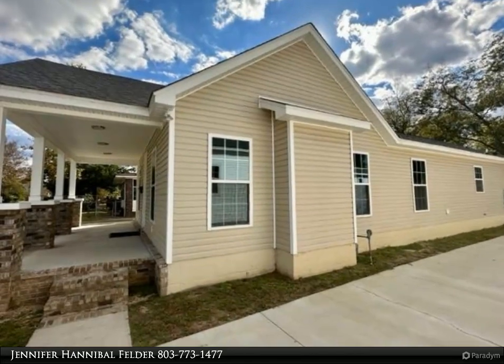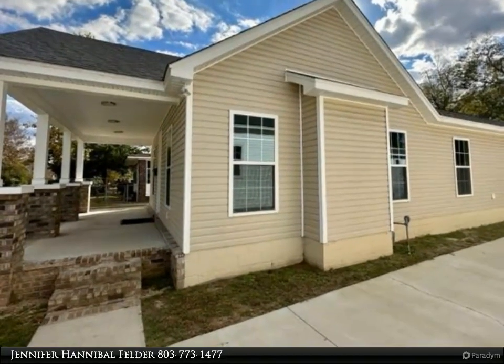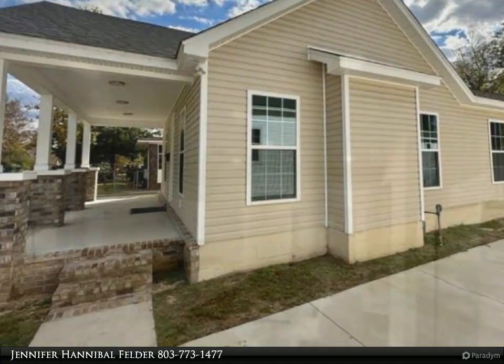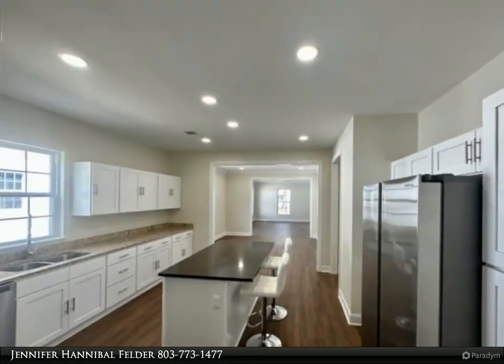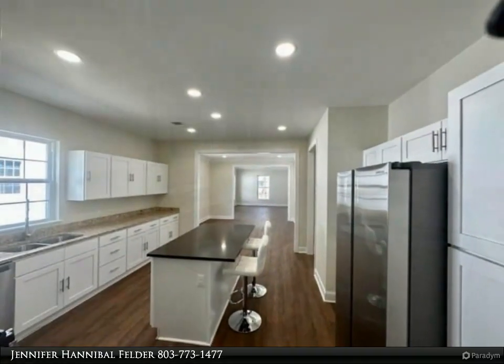You will love what you see inside of this beautiful, newly constructed home. Granite countertops, stainless steel appliances, a spacious laundry room, and just wait until you see the shower in the spacious owner's suite.